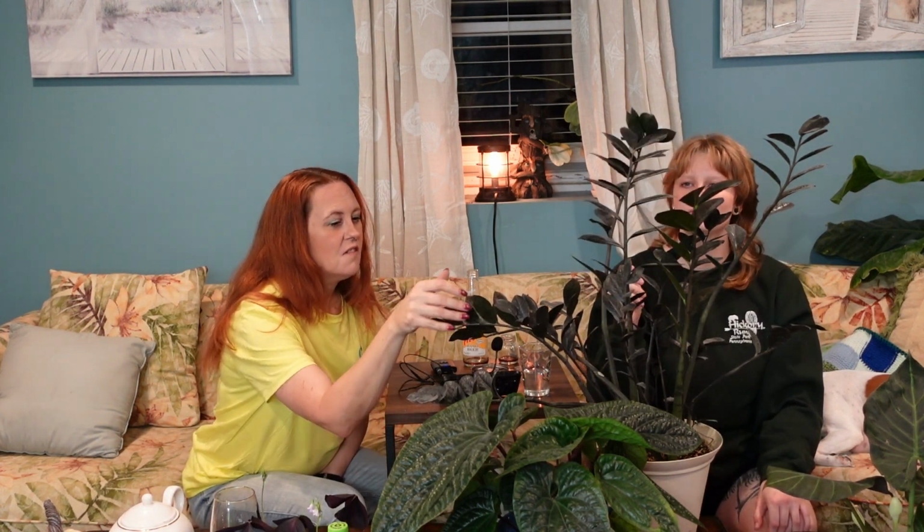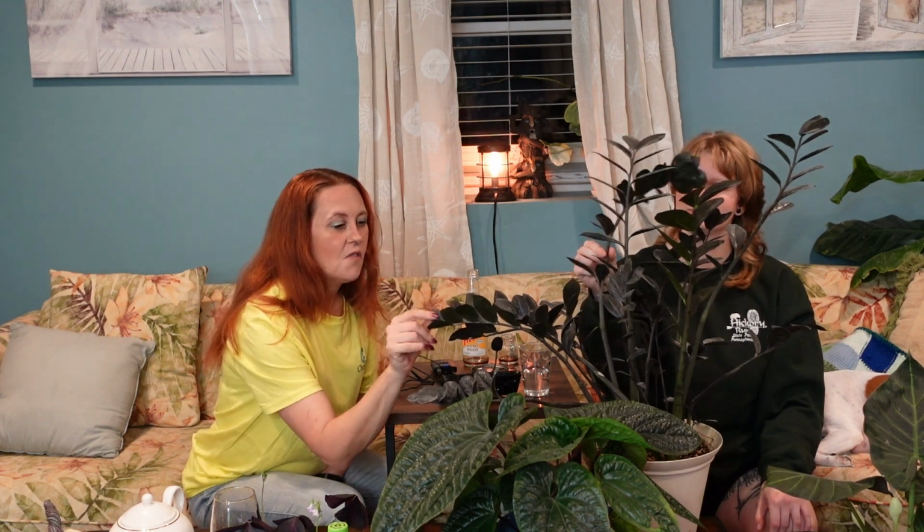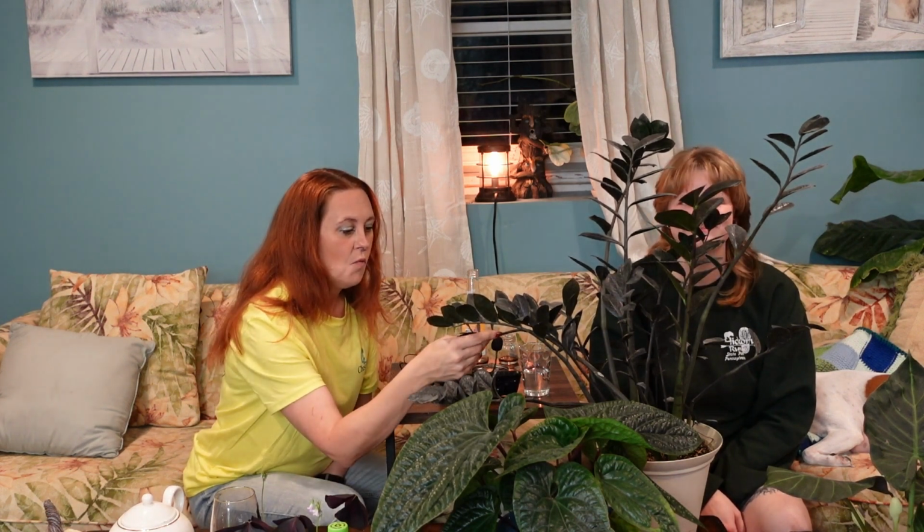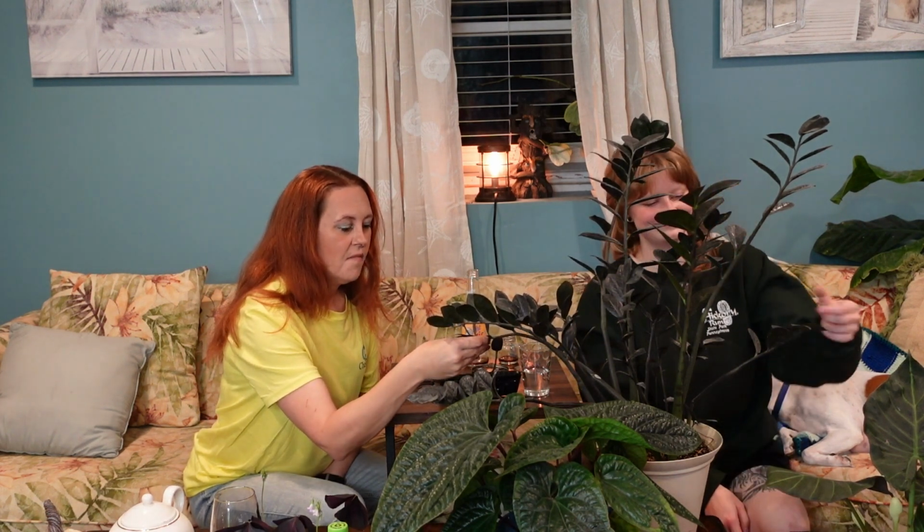I just recently discovered they have one called black cherry or something. It's black, but it's variegated with pink. I want one. This one is a Raven ZZ. I don't even know if I said what it was, but I do like it.